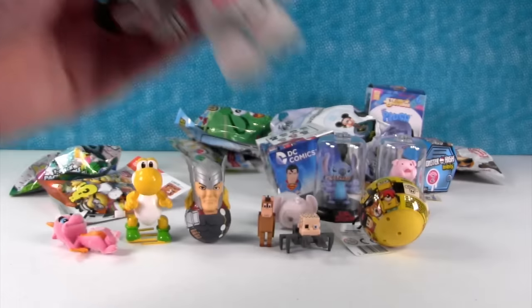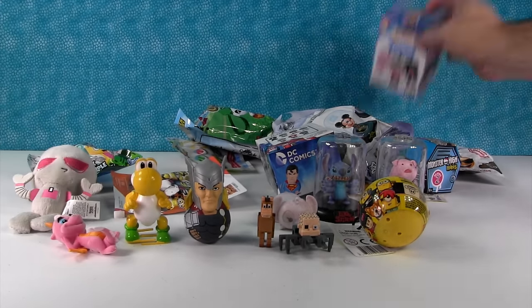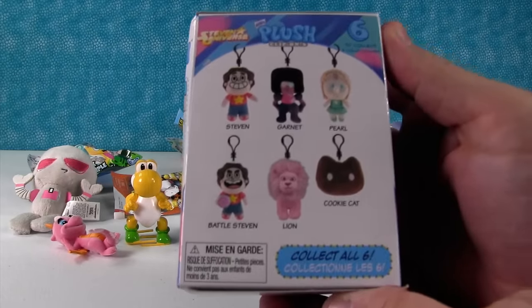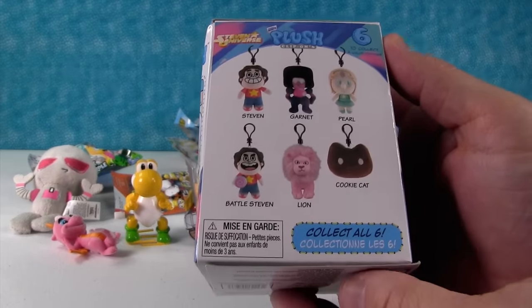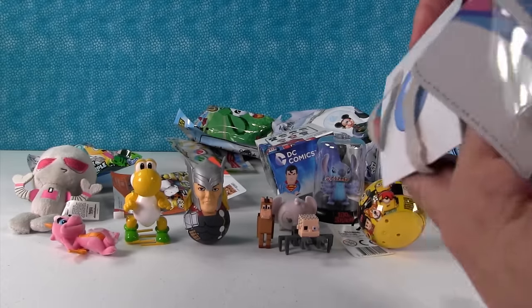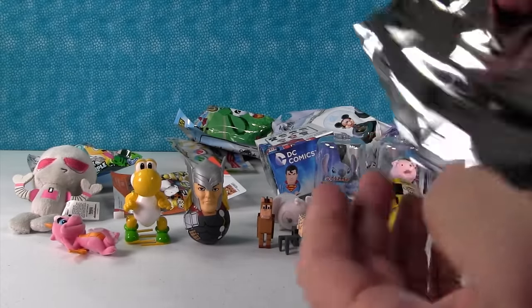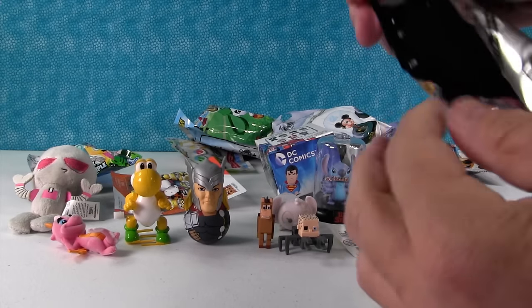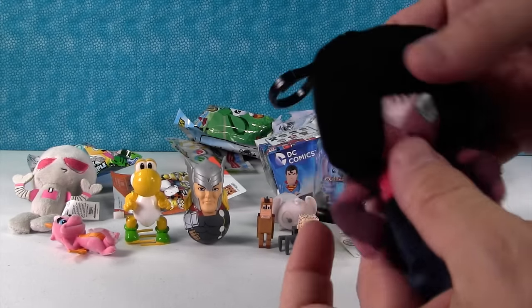There. It's nice. Cool. Steven Universe plush. Same people that make Invader Zim are making these. Oh, I want the Cookie Cat. Oh, yeah, Cookie Cat. Or Pearl. No, Cookie Cat. Okay. Come on, Cookie Cat. Oh, I thought I had it.